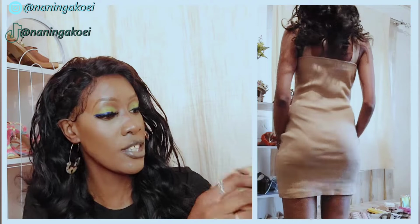But I really love them. I can't wait to try them out. Looks pretty decent. Looks pretty fly. Oh yes, I bought this dress in a size 10, which is the same size that I bought previously.